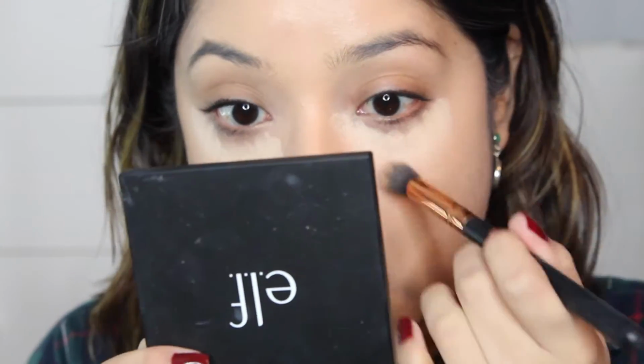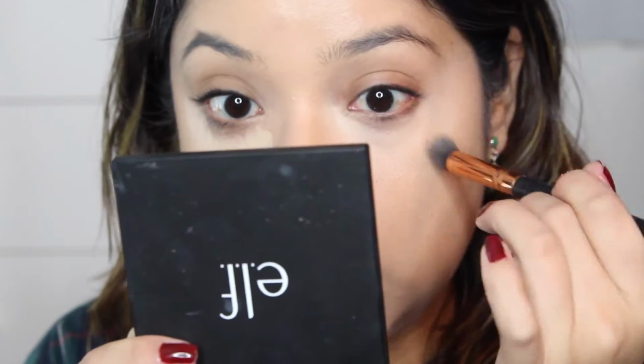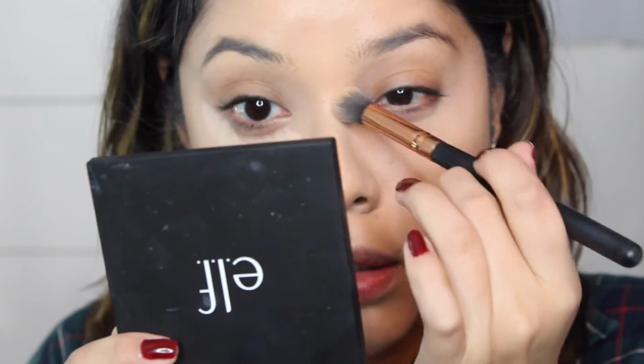Now, I don't know why I'm doing my concealer first, because this palette does have a lot of fallout, but this is what I usually do first, so it's just my routine. I always like to do my face and concealer first.